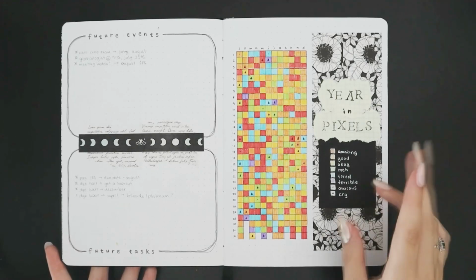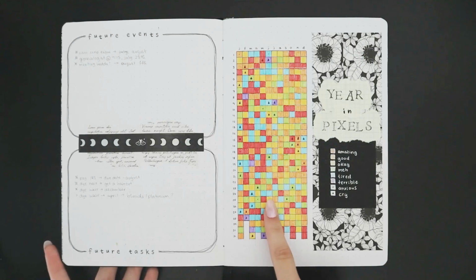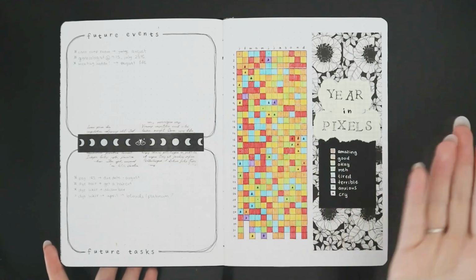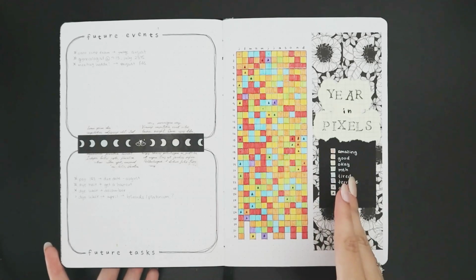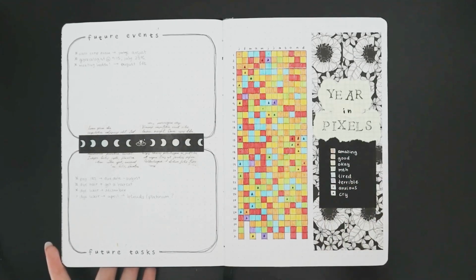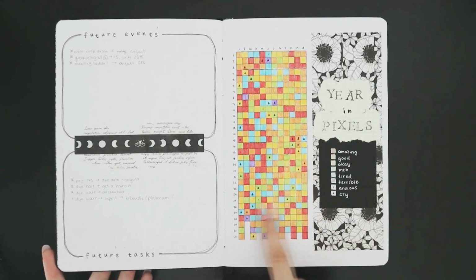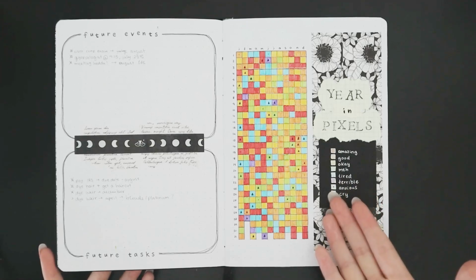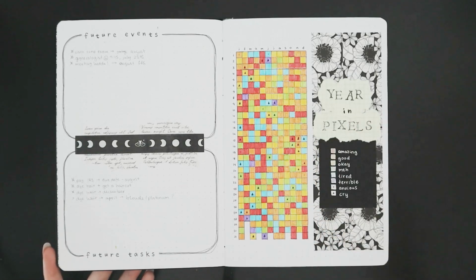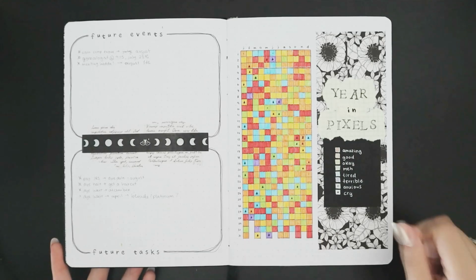And I actually used 2 bullet journals, so this was divided in half, and these first 6 months were in my other bullet journal, and then I migrated the days with the same color coding for this one to keep going with the year in pixels. And I did this just once in my life, and let me tell you that this is a really good page to try, because it's really good to look back at it and see how your year went. So if you like coloring and mood trackers, this is the page for you.